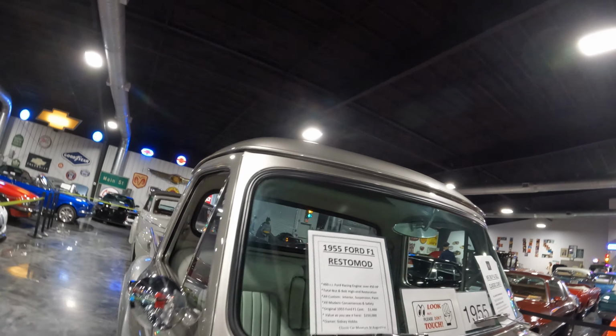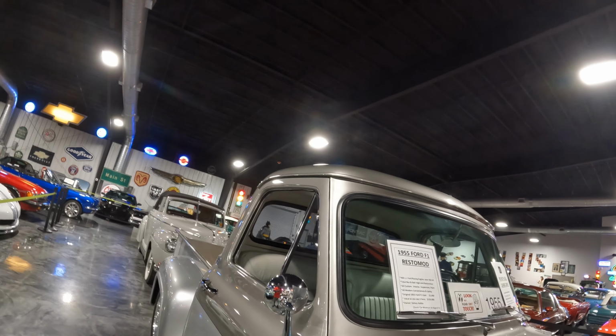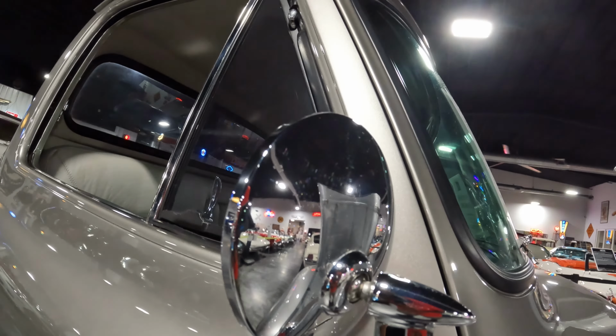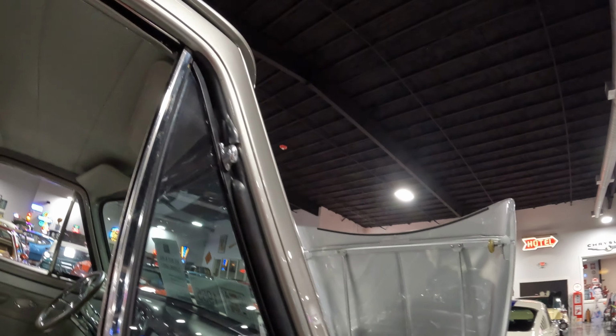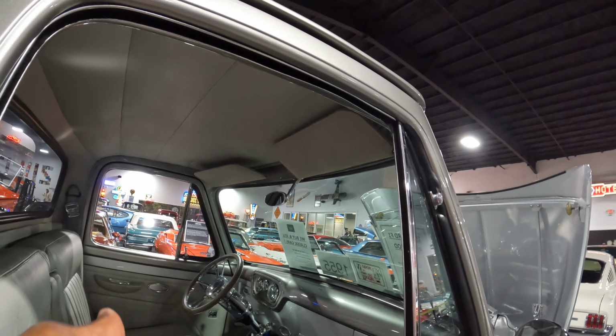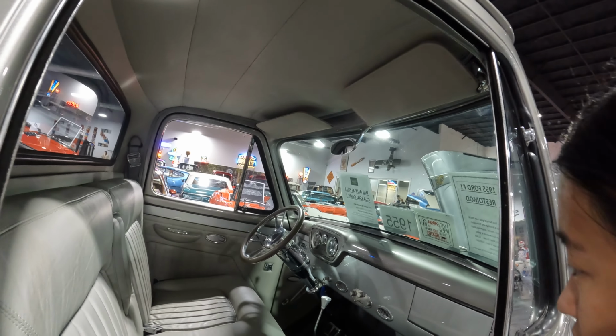Very 1955. Oh dude, this is a long time ago. Look at the mirrors, even the designs and the bezels. That's amazing stuff. And the little shutter window inside there too. You see any radio, CD, DVD player and stuff? There's no DVD player. Can you imagine that? No airbags and all that stuff. You see how different it is?